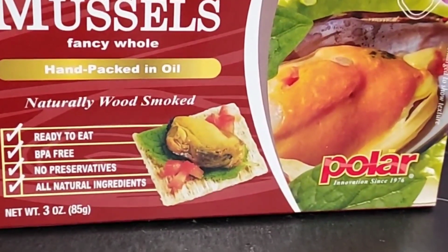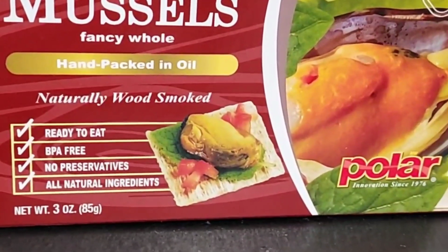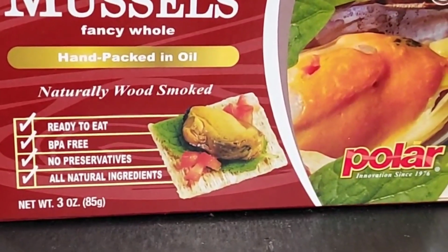Smoked Mussels from Polar. Josh the Snack and Canned Reviews here of Smoked Mussels. Let's give these a try. I haven't had these in a long time. I bought these at Dollar Tree today.